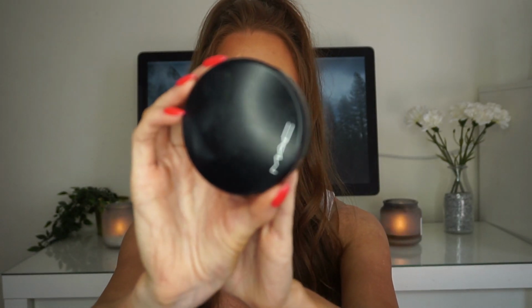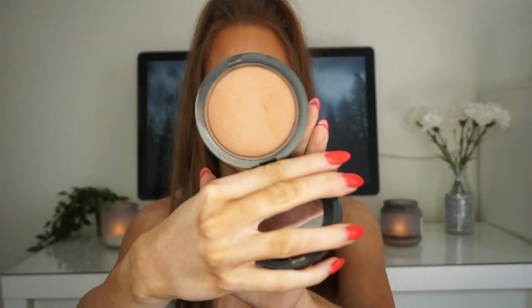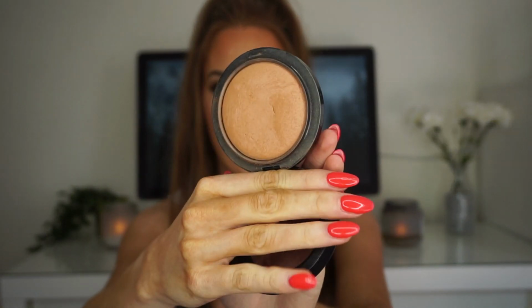Then I just have two beauty blenders. Again, bring them everywhere with me. Just handy to have. Again, I do bring quite a lot of makeup, so I only bring one bronzer with me. So this is the MAC, the Give Me Sun. This is amazing, and yeah, it's the mineral skin finish. So just such a pretty bronzer colour. So that's the only bronzer I would really bring with me.